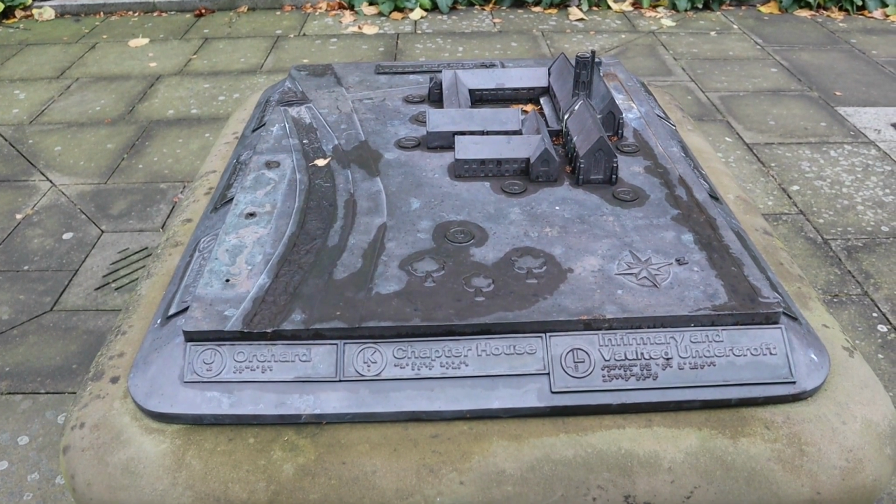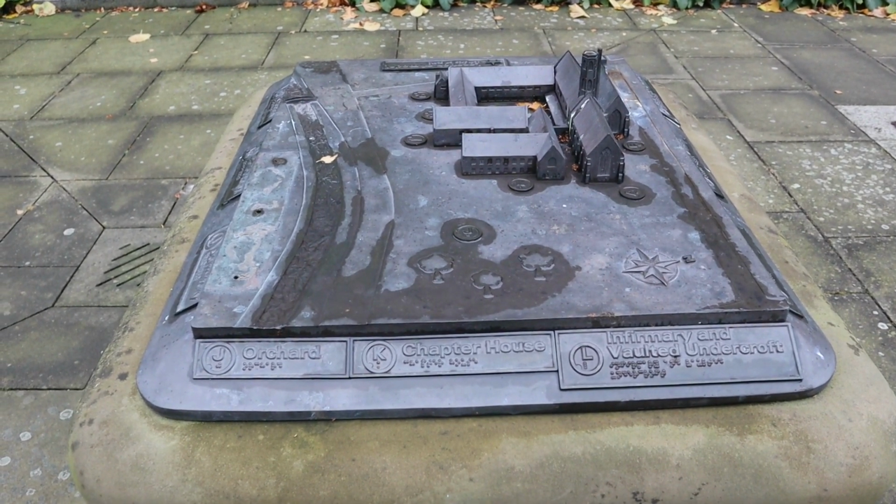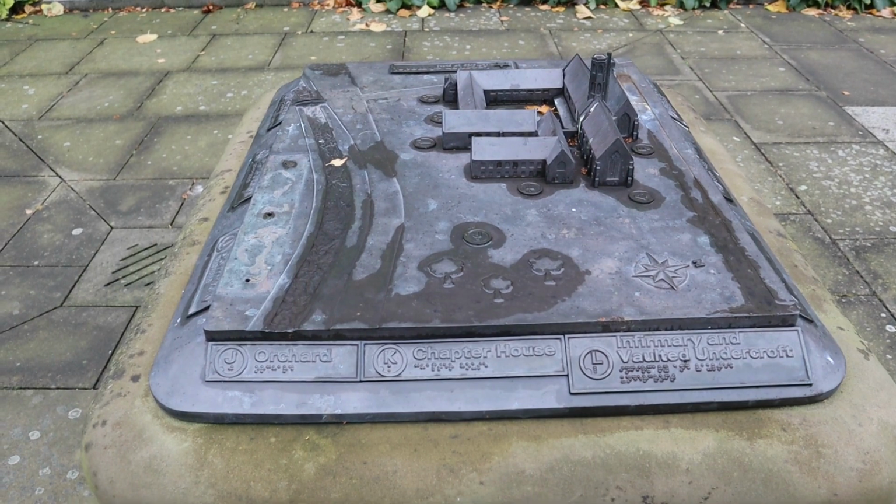This is really cool. This is like a recreation of what the friary would have looked like. So as lovely as it is here at Greyfriars Tower, I am extremely hungry. So I'm going to go and deal with that and have a little wander around King's Lynn before we head back to Norwich. So I am back at the King's Lynn station, ready to take the long route back to Norwich.